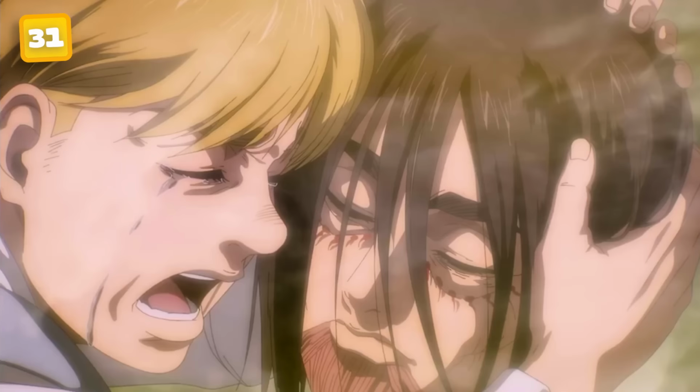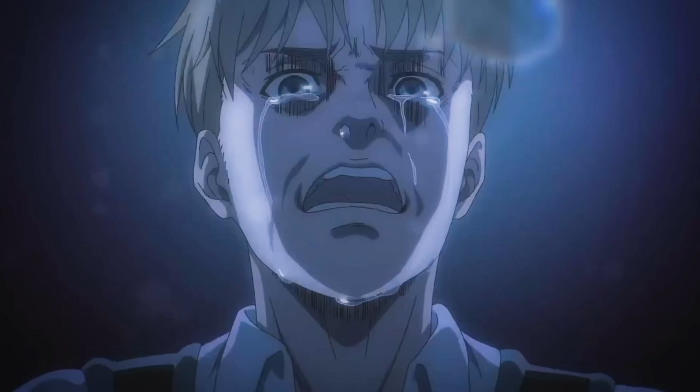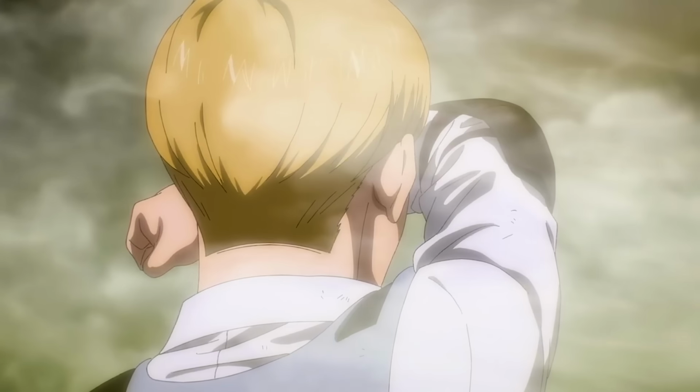In the final episode, when Armin broke down crying after he saw Mikasa holding Eren's head, he wasn't with the scouts when they decided that they had to kill Eren to stop the Rumbling, meaning that this moment where he breaks down was the first he heard of the new plan.